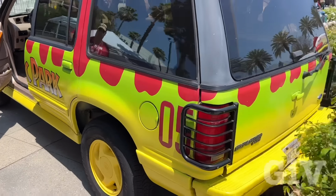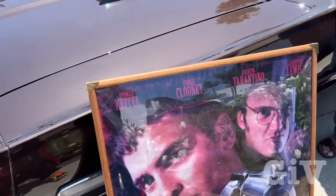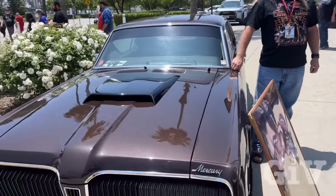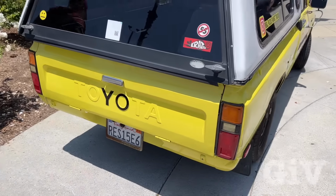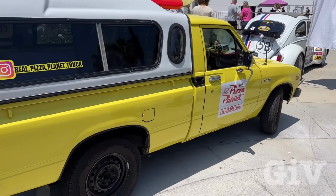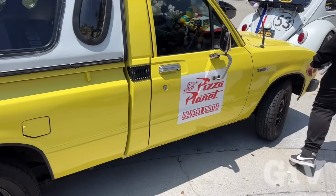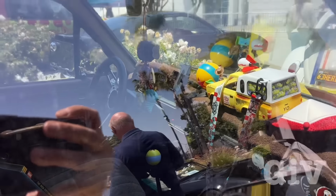Those are nice movie trucks here. So Clooney was driving this car right here. In Dusk Till Dawn, the Quentin Tarantino movie. And it's always nice to run into the people. They get to know me now. Beautiful cars. And your like I said, legend. Yeah, and this is my friend Daniel's car. He's not around right now, but I bet I'm going to run into him today. Like I said, this is the Pizza Planet truck from the Toy Story.